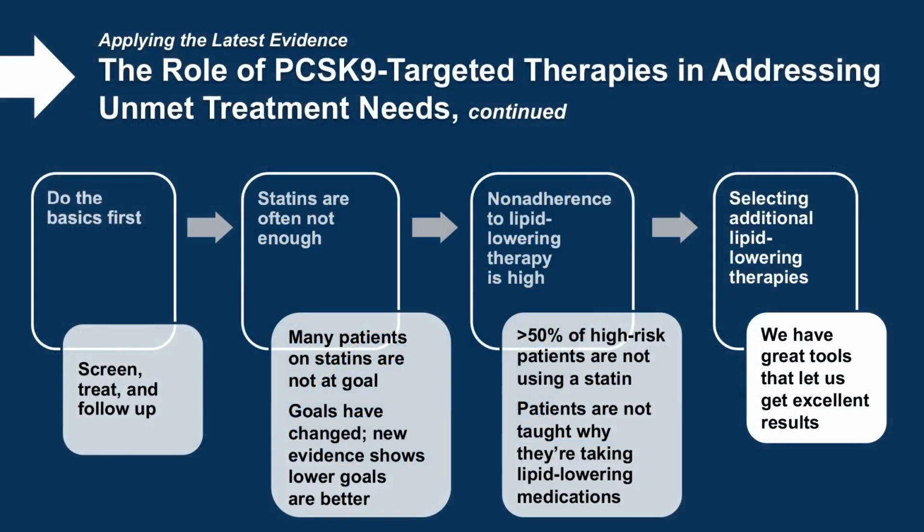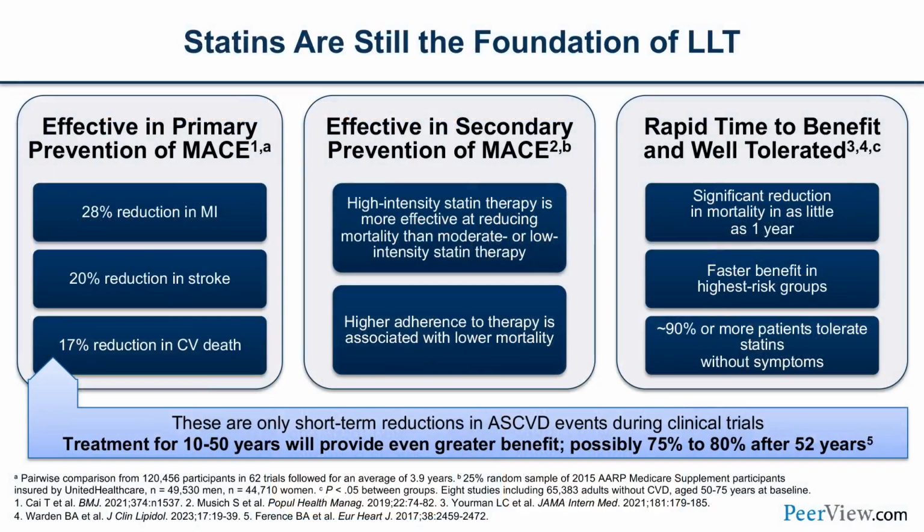So what about selecting additional lipid-lowering therapies? We have great tools that allow us to get excellent LDL and non-HDL cholesterol results, but it's necessary to step out of the box of statin therapy to use these. So statins absolutely are the foundation of lipid-lowering therapy. They're very effective and safe. Proven safety over more than 35 years of clinical use, and they're effective in primary prevention of MACE, effective in secondary prevention of MACE, and they have rapid time to benefit and generally very well tolerated.